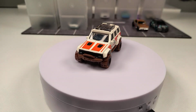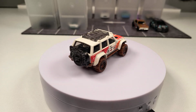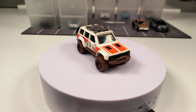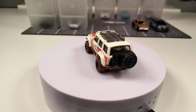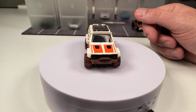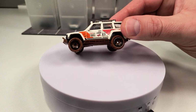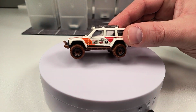This model, I think, was a treasure hunt, and in my area normally it's not too difficult to find treasure hunts, but I had a hard time finding this one, and I guess it's because it looks really, really good. I think this was the third version or the third deco for the Jeep Cherokee, but this rally style livery looks really, really good on this one. Really crisp decals. Let's see, it's a number 1995.